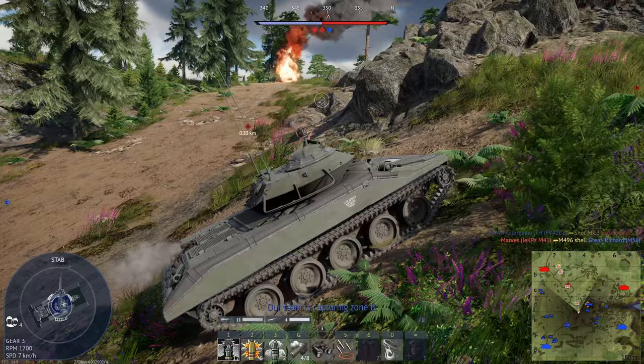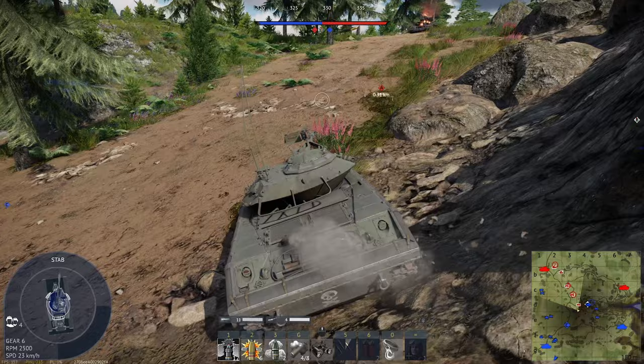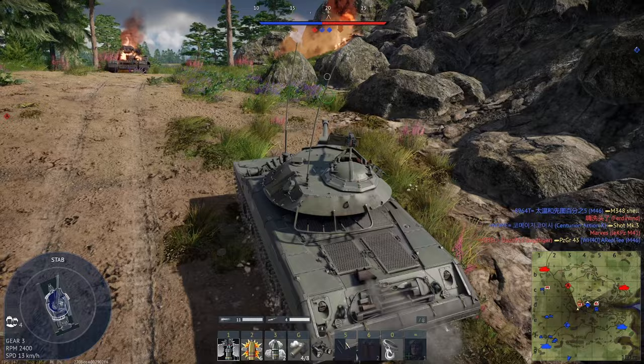People have gotten wise to these tactics, so I think what I'll do is I'm going to drop artillery there, and that should hopefully slow him down from getting into the capture point, and maybe even kill him if he stays there. Yeah, he is right up there, and there we go. Critted him, gunner and turret driver's out. Okay, and now he's done for. So he was pretty close. He was very, very close.